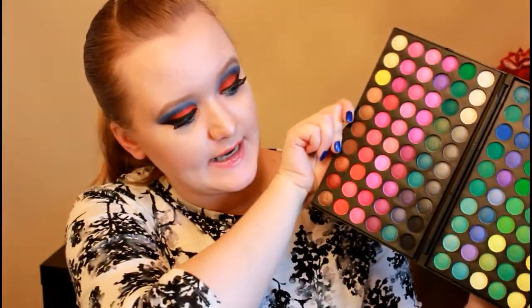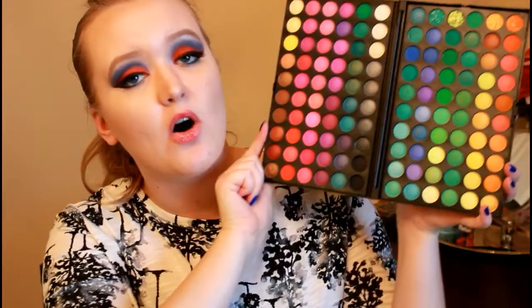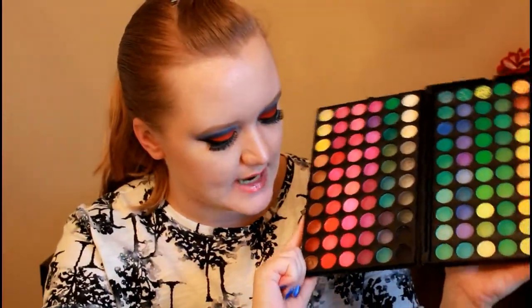So I found this palette. It's just a plain black palette, no name on it at all. It just has a product number in the back. But yeah, this has 120 colors and just look how beautiful it is. It's just so gorgeous. It has all the different colors and a huge variety of those different colors. It has a bunch of orange options, yellow, green, blue, you get the gist. And it's just absolutely gorgeous.